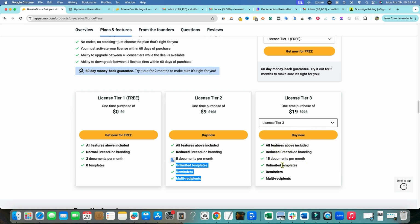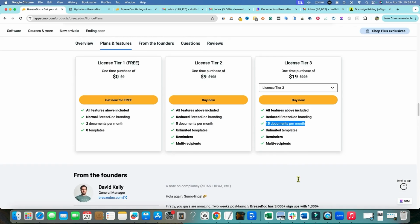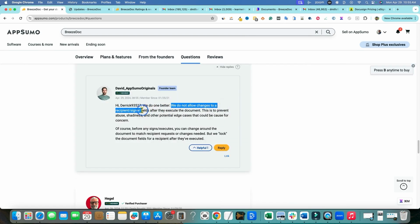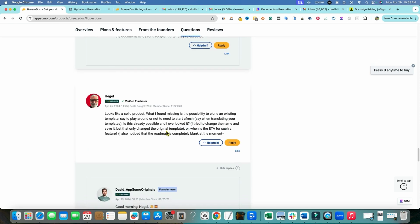And then you have license tier 3: 15 documents per month, unlimited templates, reminders. And like I said, I don't know if the 15 documents is each time you send it to someone, or if that's 15 documents that you're able to create per month. I really don't know where they've specified that. Looks like they don't allow changes to recipient fields after they sign the document. So some safe holds in there.